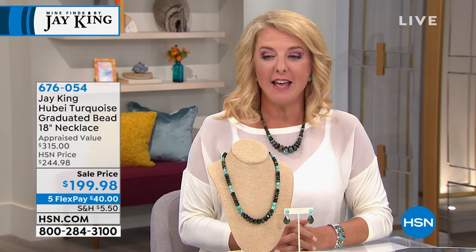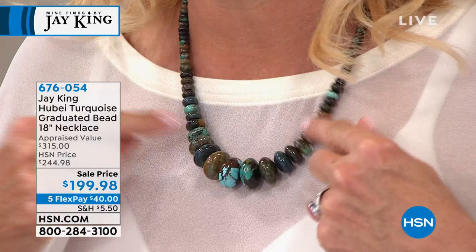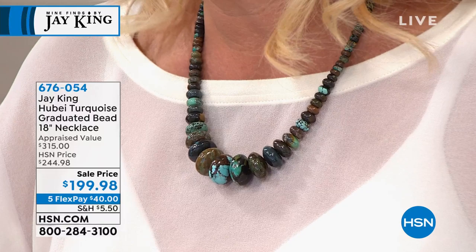Again, we still have lots more to come, so don't go anywhere, including a brand new mine find. And this. Oh, ta-da! I'm so excited. The last time this was mined was in the 70s, so you're looking at antique turquoise. And this will be final quantity, correct, Jay? Because you were telling me that this is it. This is it. When these are gone, they're gone.